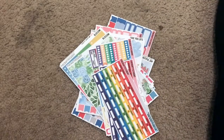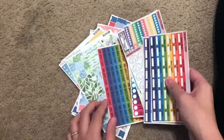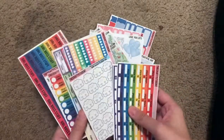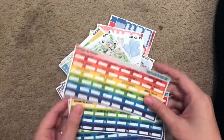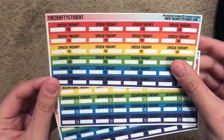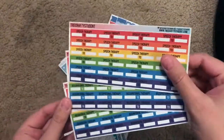And now TheCraftyStudent order that I got. I actually used my PR code, so this is actually more of a PR order, but I got this during the sale, so that's why I got the freebies. So let's go ahead and dive right into it. These are actually new releases that were during the sale: speech therapy, occupational therapy, and behavior therapy. I got some of these in the rainbow scheme.